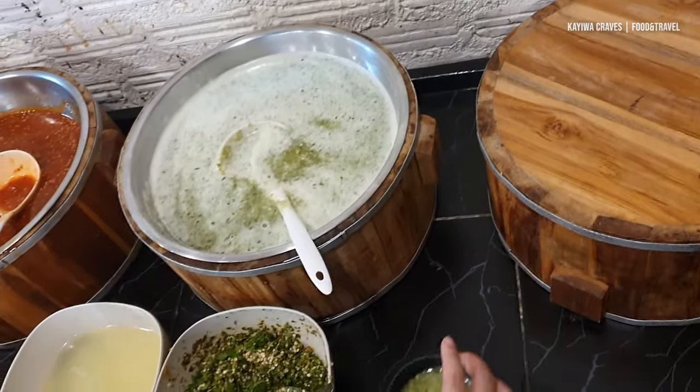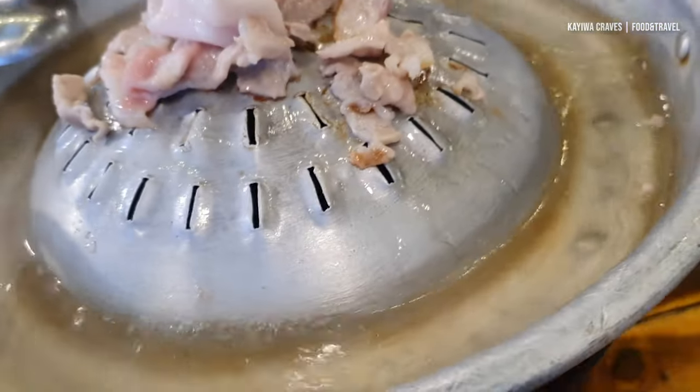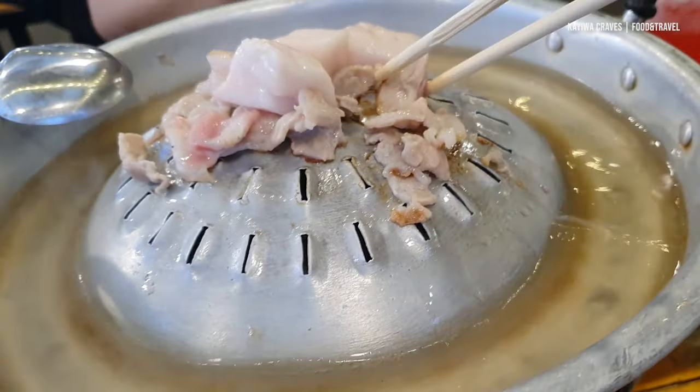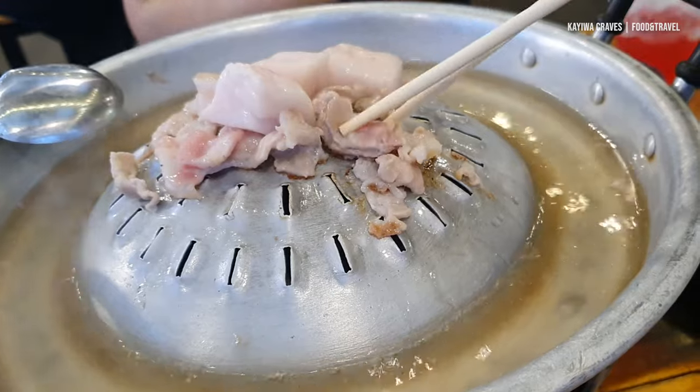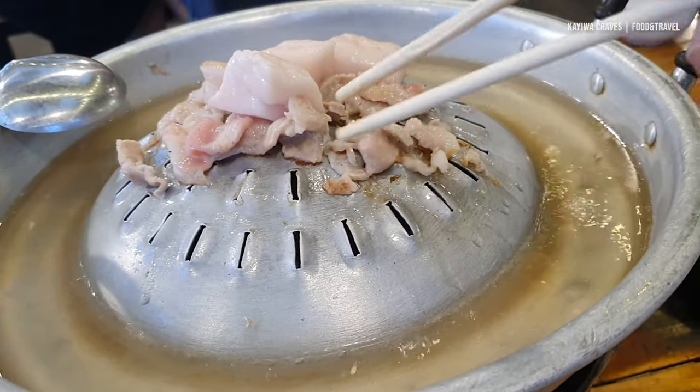So these are the dipping sauces. In case you want to dip something, come pick your dipping sauces right here. I'm glad I'm sharing this with you, because next time you want to visit the Thai hotpot buffet grill, at least you will know what to do.